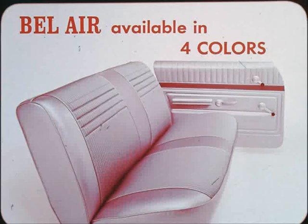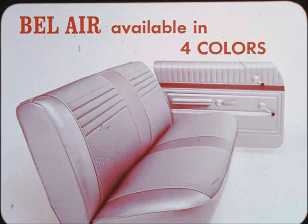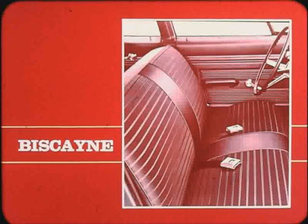The Bel Air interior is available in any of 4 colors. Sedans have cloth and vinyl interiors. The Bel Air wagon has all vinyl, with black interior replacing the red offered last year. On Biscayne sedans, an all vinyl black interior and 2 cloth and vinyl interiors in fawn or blue are available. All vinyl interiors in fawn, blue, or black are available on the wagon. Yes, the 1967 Chevrolet is full of interior luxury and comfort.